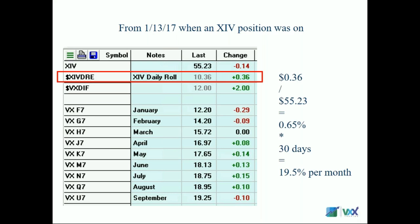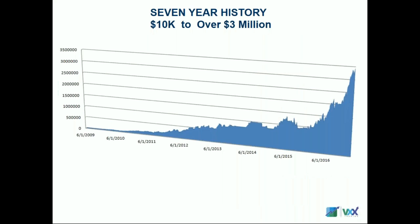That's the same screenshot of the market that I've showed you before. On that day, here's an indicator we have. It's called the XIV Daily Roll Effect. It is that day's contribution to the price of the XIV from the daily roll itself. In this case, that day's daily roll was 36 cents. The price of the XIV was 55.23, which is 36 cents relative to 55.23. Let's go run the numbers. It works out to 0.65%, over 0.5% for that single day.